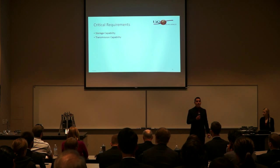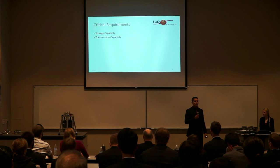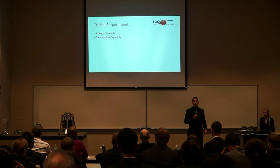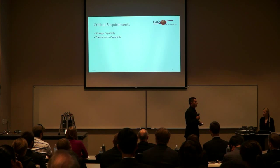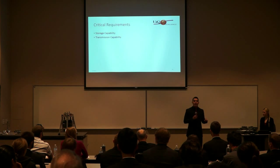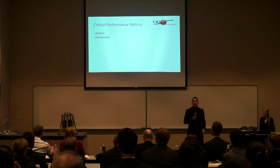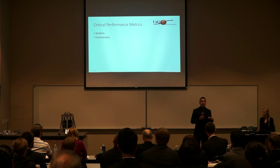For our critical requirements, we needed to store 25 megabytes of data. This was calculated at the beginning of the semester to be the data space size that we needed for all the sensor peripherals that you're going to be taking measurements with for a 10-minute duration drop test. As well, we needed to transmit this data simultaneously up to a ground station where we could have a backup means for data storage. For our performance metrics, we needed to be able to analyze the data space size. For the functionality, we need to make sure that we actually have proper communication between radios.